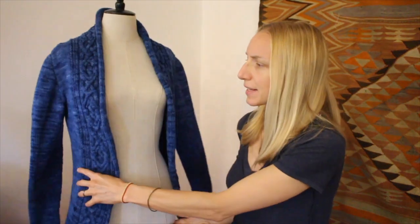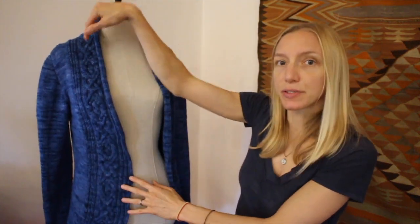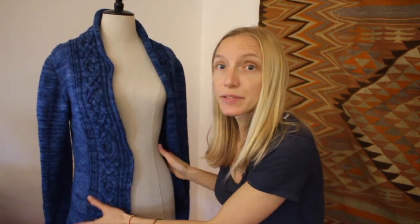And when I added the cable, even though I had a lot of extra stitches picked up, it didn't end up distorting the fabric in any way. So you can see that the stockinette is maintained really nicely, and it kind of flows right into the cable.